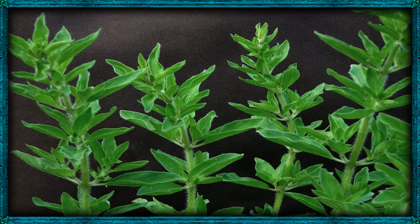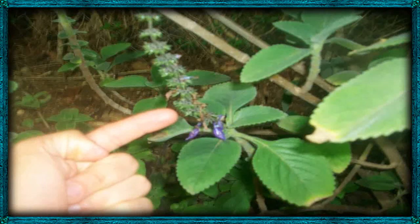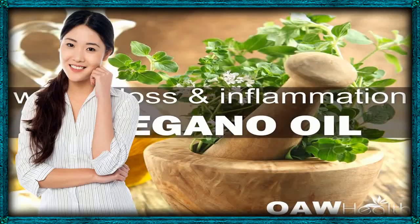9. Oregano oil for cold sores. Cold sores are small, swollen, often painful, red blisters that appear usually on the lips and around the mouth and are caused by the herpes simplex virus 1.